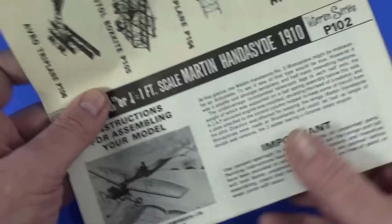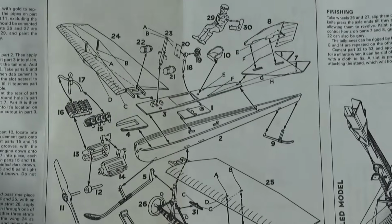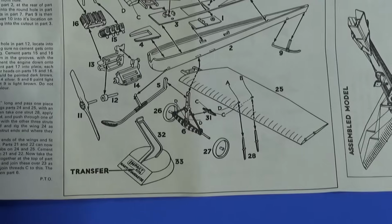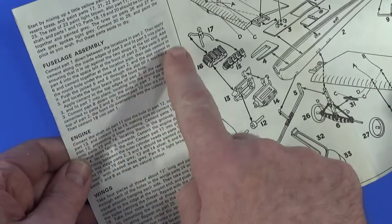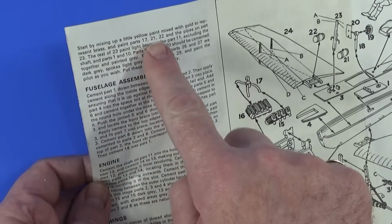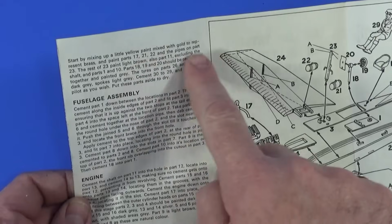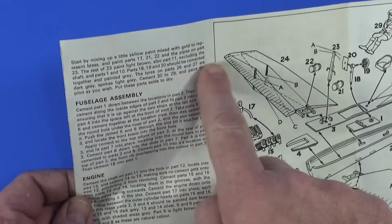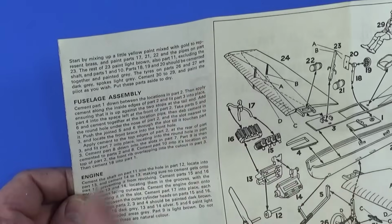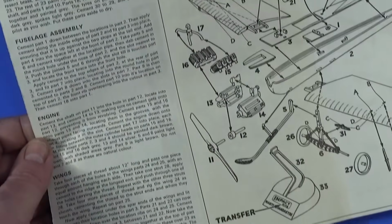Yeah. What else? It's not really a lot about this to show you. I mean, that's the instructions, like old school Airfix up here. Here's something interesting. Start by mixing up a little yellow paint mixed with gold to represent brass and paint parts and the pipes. On the rest of this, paint light brown, excluding the shaft. All these different little paint tips and hints. Nowadays you can just get brass paint.